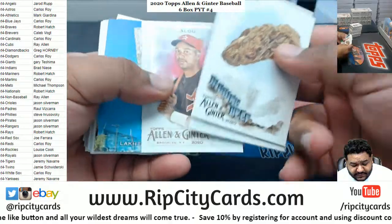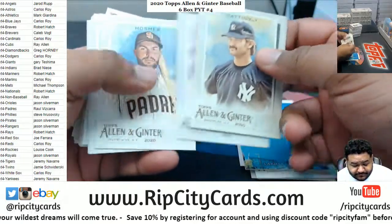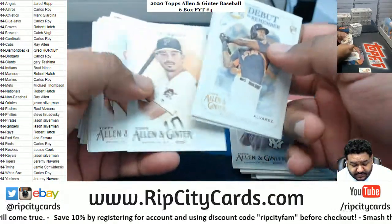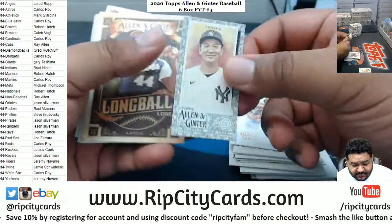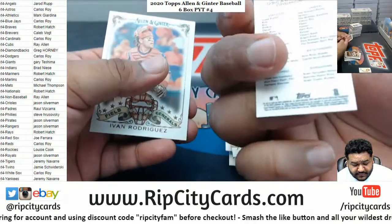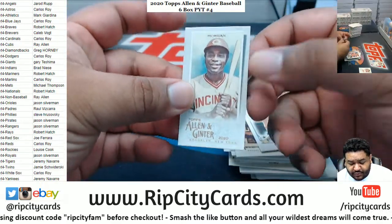All right. Let's see what we got here. We got the black border Jenkins for the Cubs. Lester there. We got a black border for Tanaka. An A&G back for Joe Morgan.